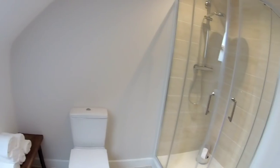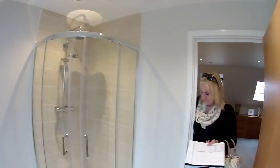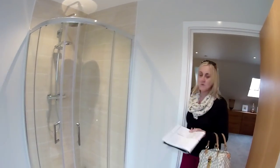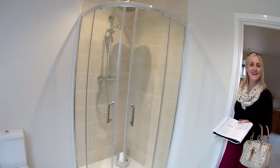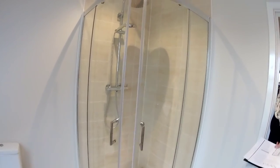It's light and bright, isn't it? Yes, letting the space speak for itself really here. And that's all I like about the Strata houses, is that's what they're very good at. That reminds me of being at home. Yeah. That is our shower, isn't it? Yeah. That is our shower.